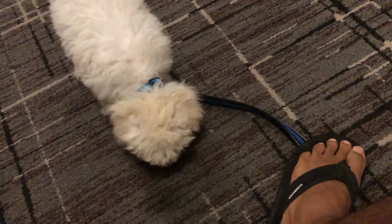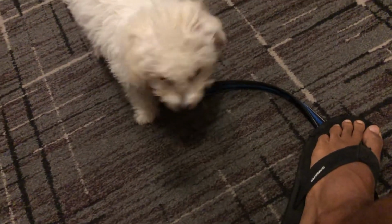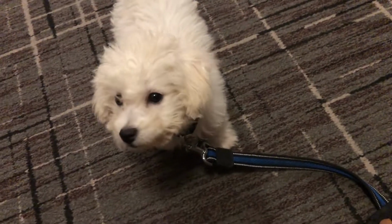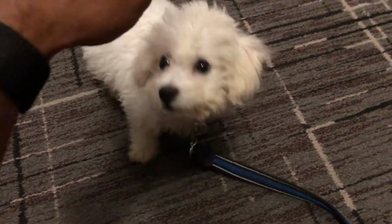Come. Stop. I step on the leash if I want to put the parking brake on so he doesn't run away. This is important. Step on the leash. That puts the parking brake on, and we stop. Go back to basics. Look. Sit. Come on. That's it.